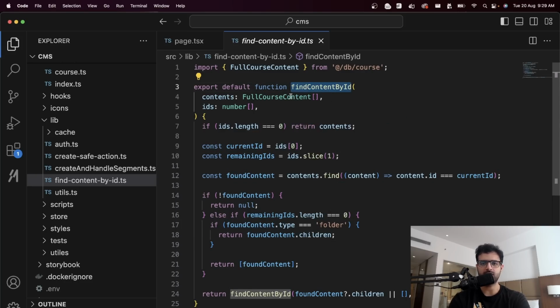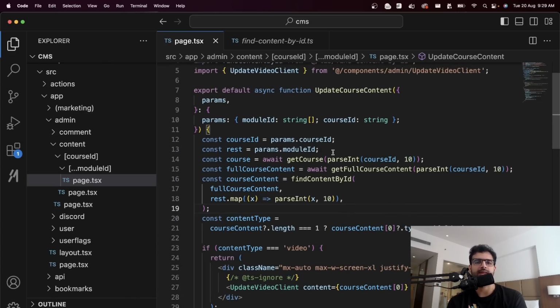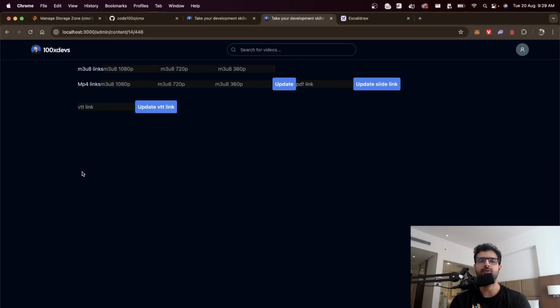What does this find content by ID function do? Okay, for all the beginners and maybe everyone, I think I'm confusing you a little bit too much here. Let me start from the top and revise everything. We're trying to figure out why a video component renders over here, even though this is a folder.